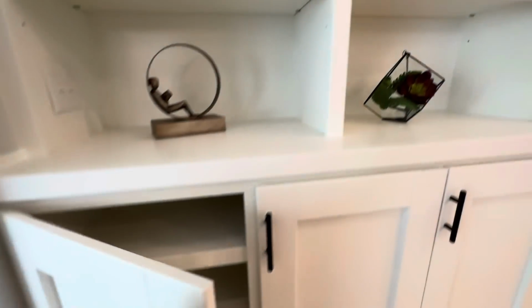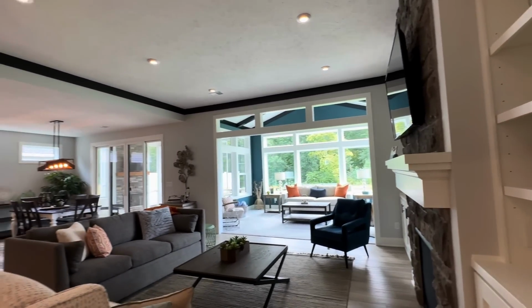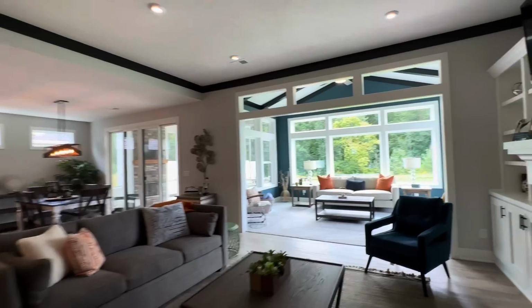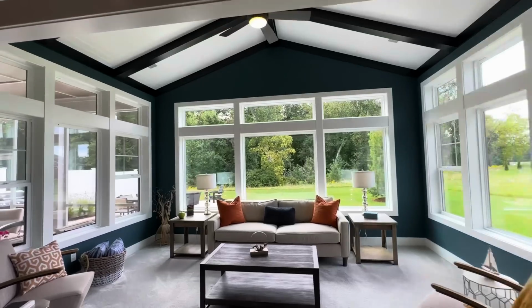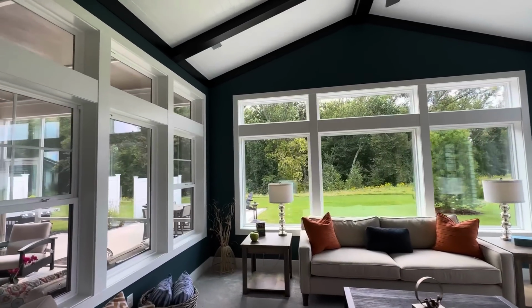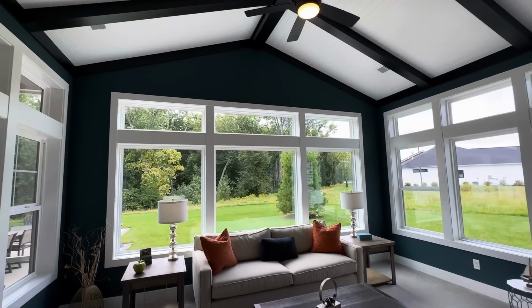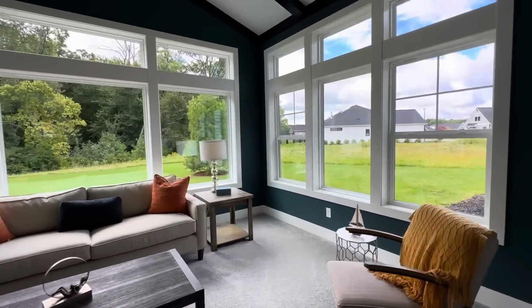Now I know these are optional because I was playing around. They have a specific floor plan for it, but if you go over to their website, you can add different things to the home. So whenever I'm showing you the floor plans at the beginning of the video, I have to go in and add all the different things and then screenshot it. That way I could put it on there, because none of these homes are the base models.